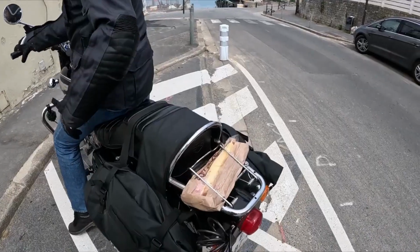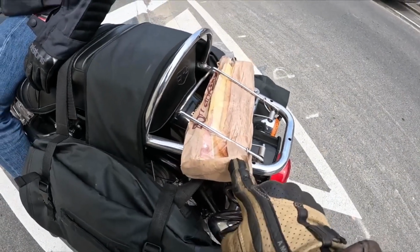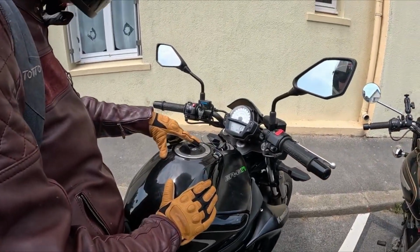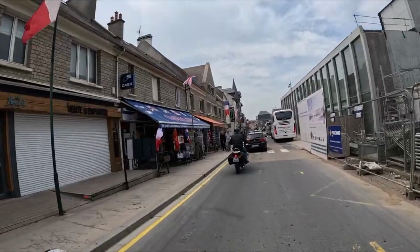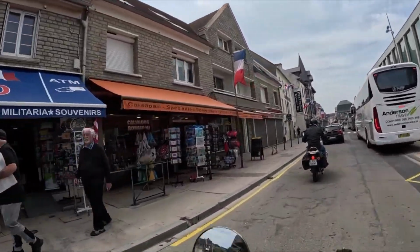Famous house. That's the film where we go, the French way of carrying baguettes, transporting by bullet. Is it me or is that crooked? Maybe a little. We procured some lunch, had a little look in these shops. I got some playing cards, sort of D-Day themed.